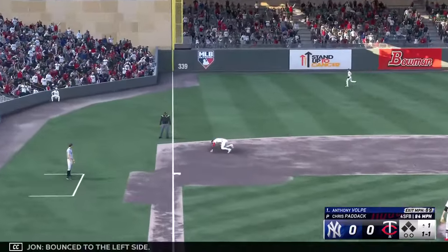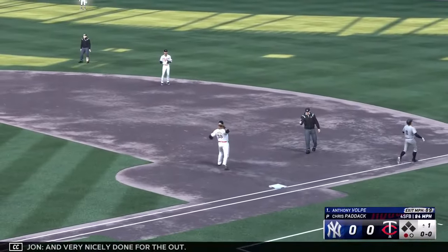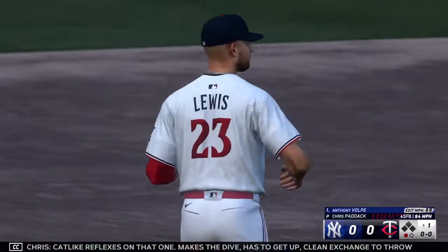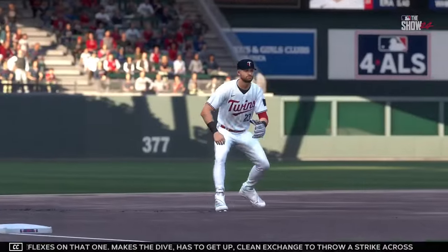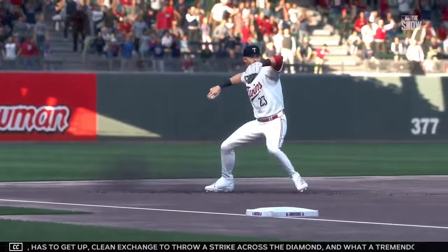Bounce to the left side. Oh, great stop. The throw. And very nicely done for the out. Cat-like reflexes on that one. Makes the dive, has to get up. Clean exchange to throw a strike across the diamond. And what a tremendous play.